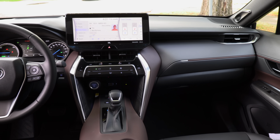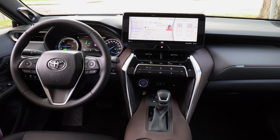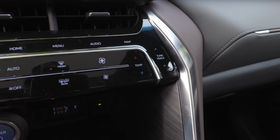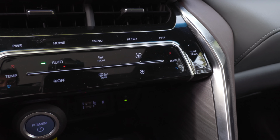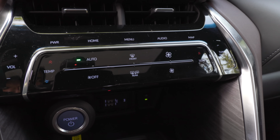The Venza has a bit of a Lexus feel to it. It offers an elegant, comfortable, and stylish interior. One thing that is a little bit frustrating is the lack of physical buttons. To change the radio or adjust the heat, you have to use the touchscreen. The Santa Fe is the opposite. It is loaded with buttons.